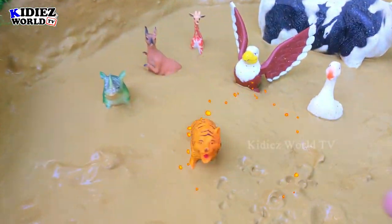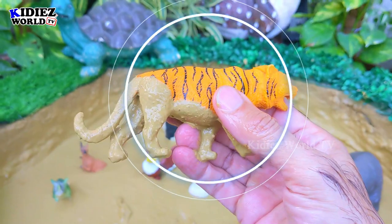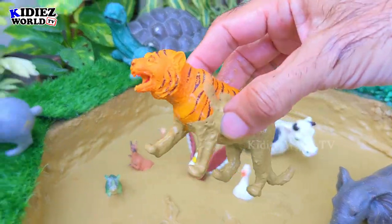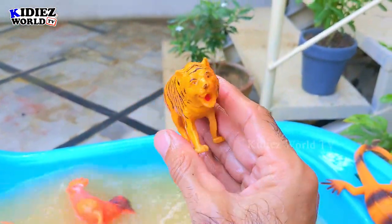And the next one we have is tiger. Tiger is a big wild cat, basically belongs to African jungles. Let's wash him. Here we go, tiger.